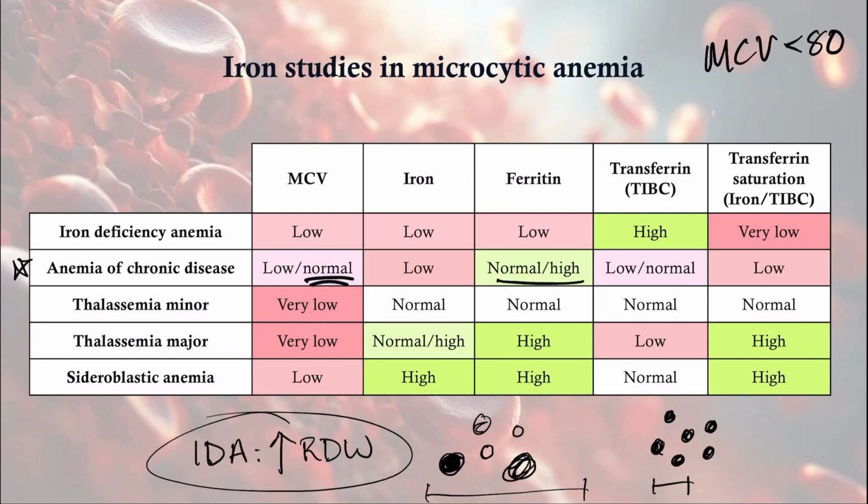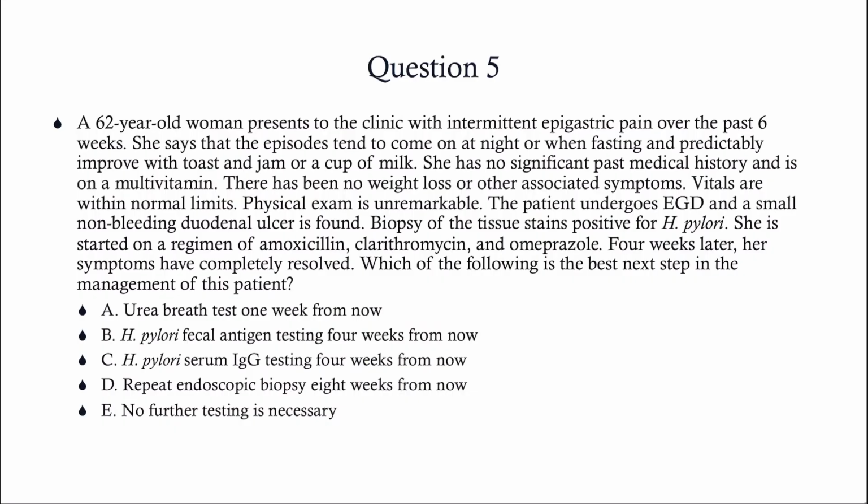Now, with the thalassemias, there's varying severities. I'm not going to go into that. Sideroblastic anemia, that's another one you should know. That's generally secondary to something like isoniazid exposure and vitamin deficiencies.